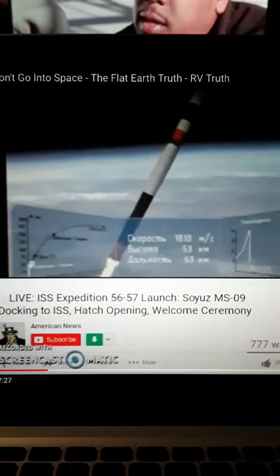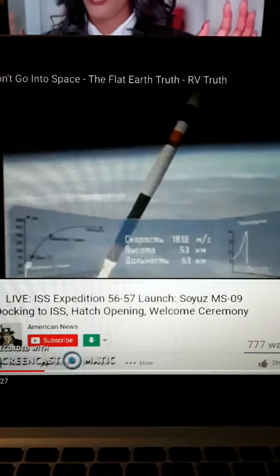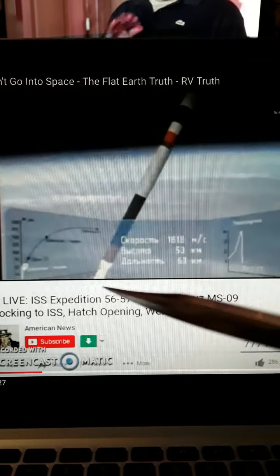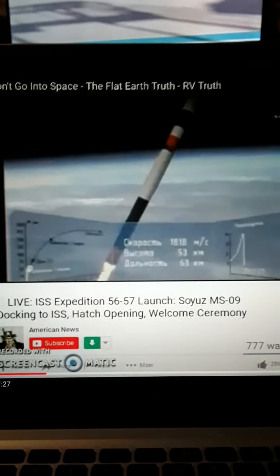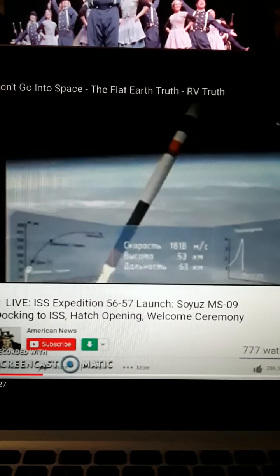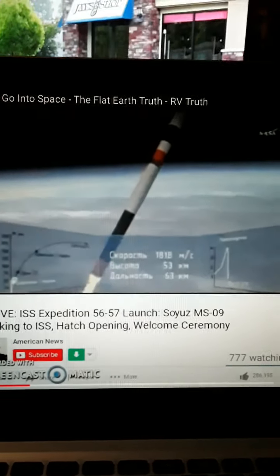Okay, you see how they do this garbage? They're a bunch of scumbags. Now the burn is back where it's supposed to be, and the rocket is on top of the burn. When you just seen that it's the other way around, because the rocket is going upside down. It's going back towards the Earth. And this is all fake.